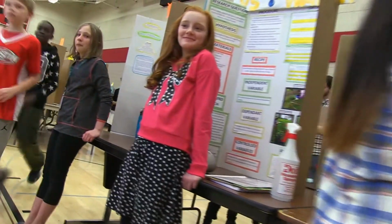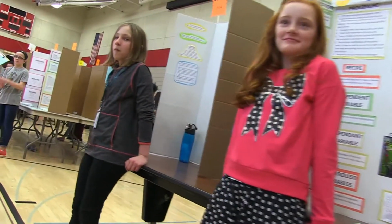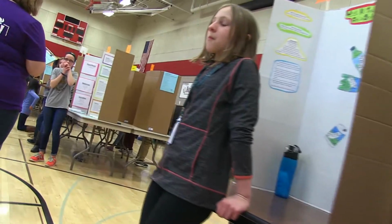So the engineering process is really focused around finding a problem and trying to solve that problem. So here we've got 5 stages of that process that they go through. So they're asking a question, trying to find out some problem to solve. They imagine some different ideas that might solve that problem. Then they plan, so they come up with a plan to figure out, okay, here's what we're going to do.